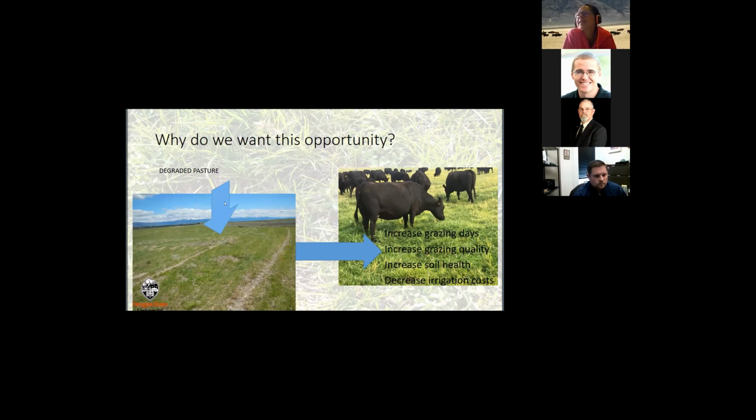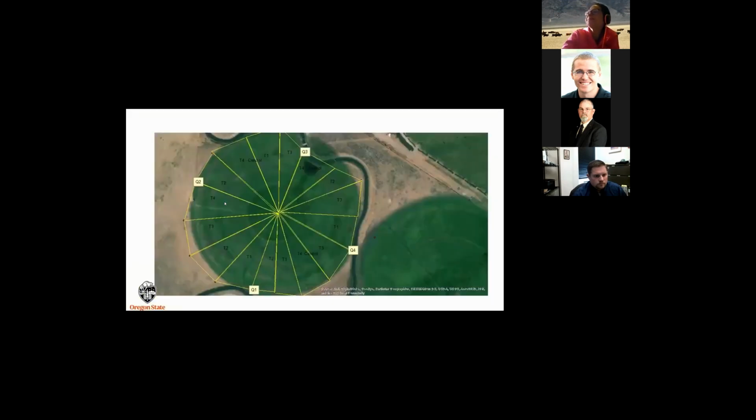And John had recognized this, and so really his goals for putting in these cover crops were to not only increase his grazing days and his quality, but also his soil health, thereby decreasing his irrigation cost. So this is what we did as part of this Western Sahara project, and this was our first year.